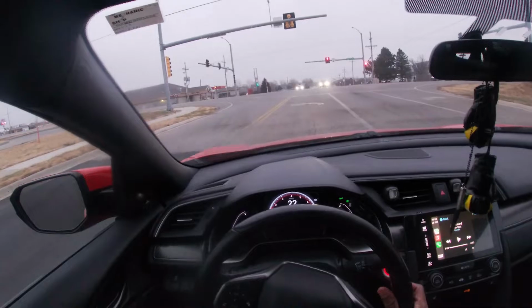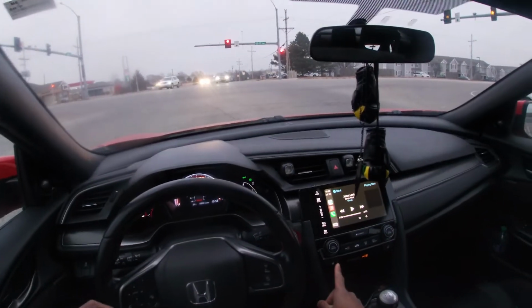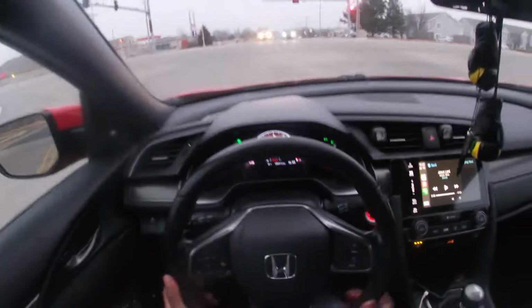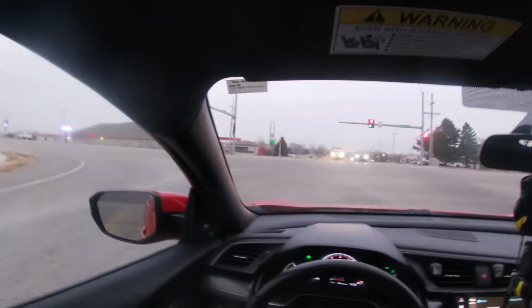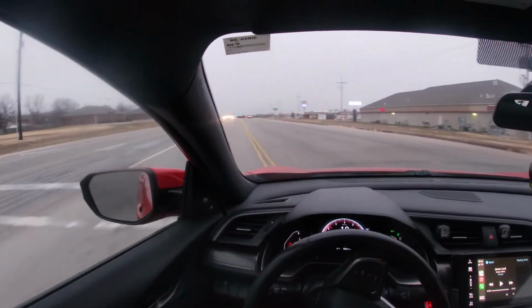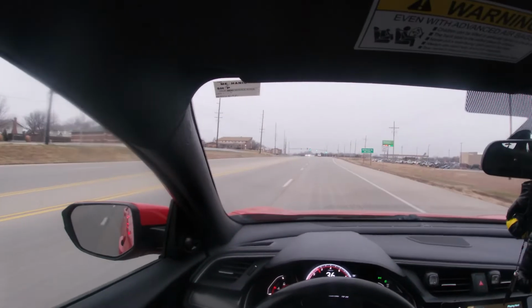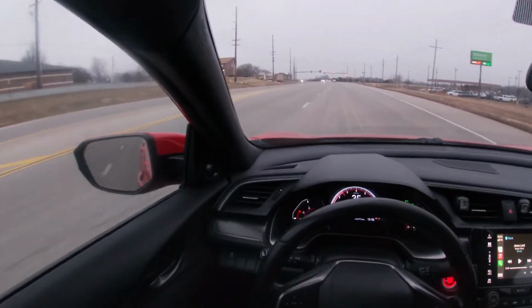It's ridiculous. The next thing is, how are you gonna have heated seats but not have a heated steering wheel? I mean, I'm freezing right now. If you go with the heated seats, just go with the heated steering wheel as well, please. That would be good. I would love that. Damn, it is so cold.